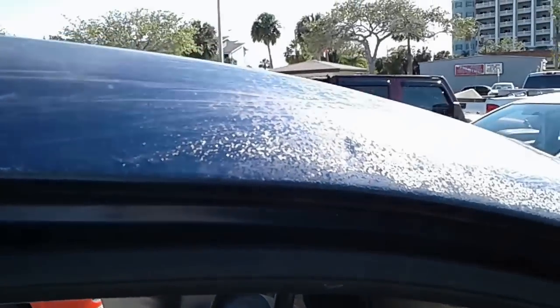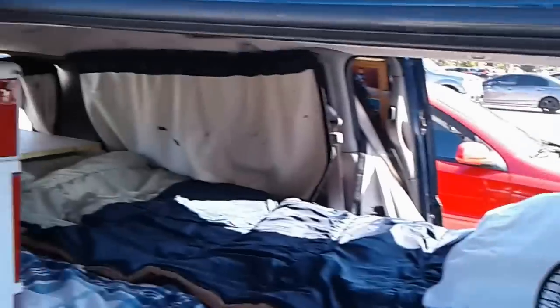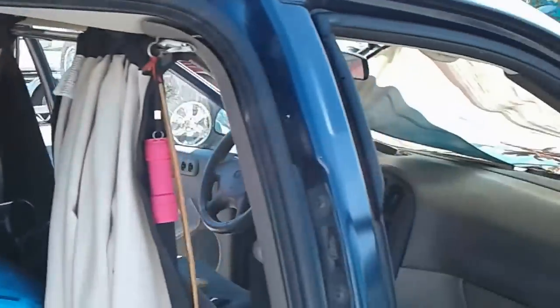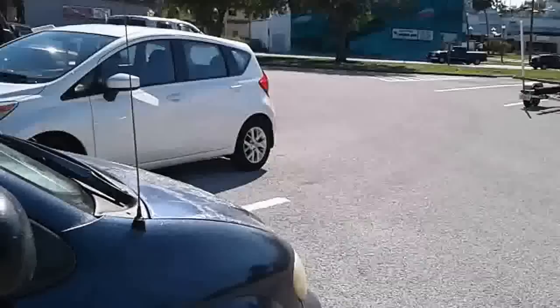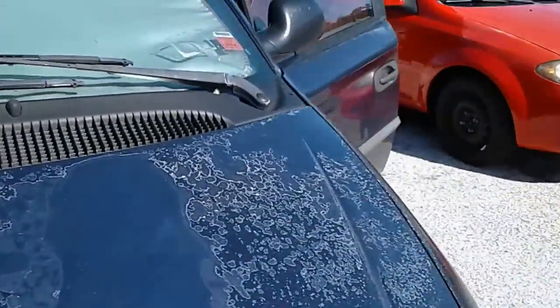And the reason for that is this. The vehicle is made of metal, and metal attracts and holds heat. So to try to control that heat, my recommendation is to try to pick a light colored vehicle like white. My vehicle is blue, which attracts a lot of heat.